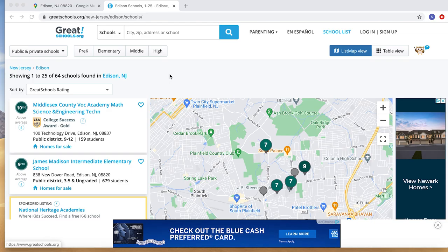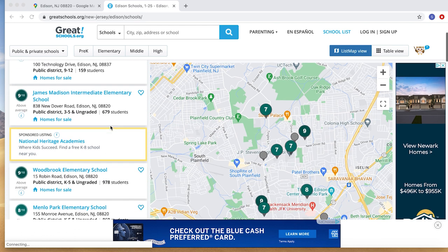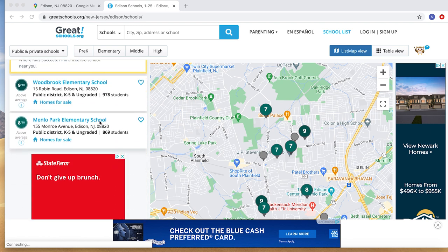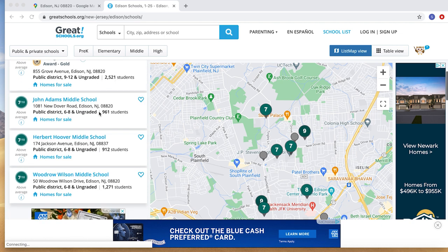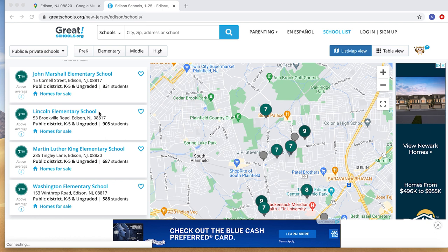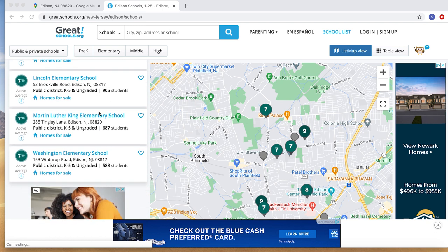All right, so here we are taking a look at the schools, which is one of the biggest draws to this area of Edison. Everybody who comes here, they come here for the schools. This is a big draw. You have the highest rated schools that you could possibly even imagine. So let's just scroll through real quick. 10 out of 10, 9 out of 10, 9 out of 10, 8 out of 10, 7 out of 10, 7 out of 10, 7 out of 10. The school ratings are absolutely top-notch everywhere here.